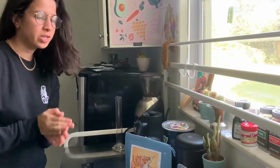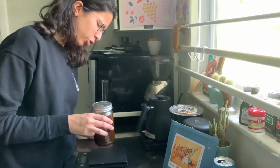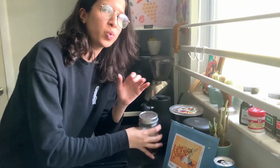Next up, we're headed to sunny Florida with Dimitra, who is working on some sort of cold brew soda float. Let's see how it all went down. Alright, so we're gonna start by making some cold brew. Now you're gonna seal the jar, give it a quick little shake, make sure it's all evenly incorporated in there, and just let it sit for 24 hours. In the meantime, I'll walk you through the rest of the process.